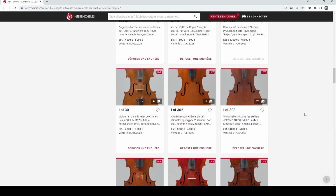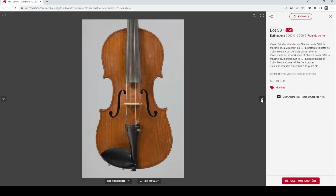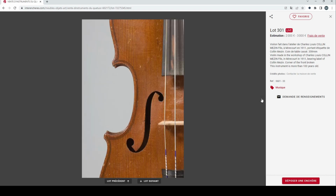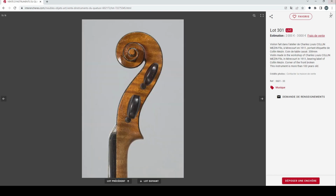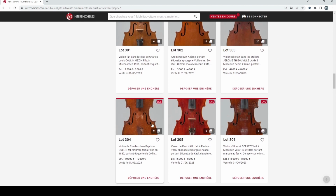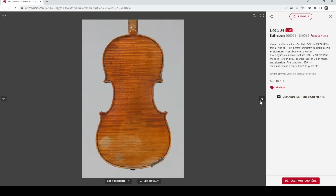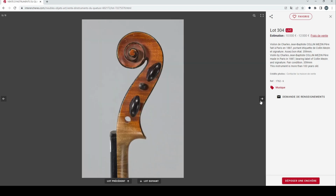Okay, some more kind of French things. I feel like I should look at least at one Collin-Mezin violin, because there are a lot of Collin-Mezin fans out there. Charles Louis Collin-Mezin, 1911, 223. That one is not the most exciting example out there, but at least we looked at one. Actually, having said that, there's probably a better Collin-Mezin down here. Charles Jean-Baptiste Collin-Mezin Père, Paris 1887, at 10 to 12. That is slightly better level there.